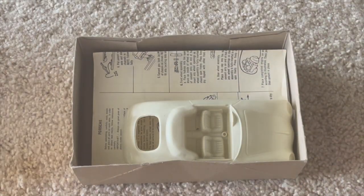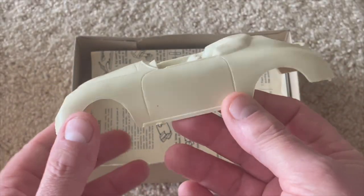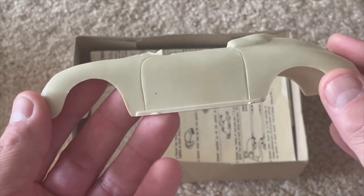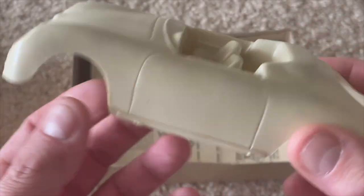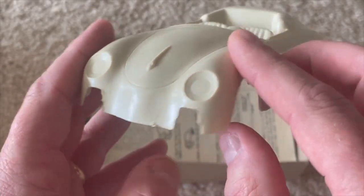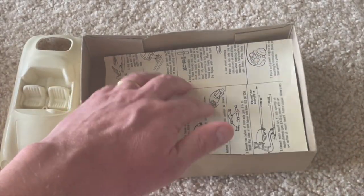All right, here is the wonderful body. And unlike many of the other Palmers I've collected in the past, it's one piece and even includes the interior, which is, yeah, we're gonna have to think on that. And it has a separate hood, which makes it detailed, I think. And underneath, yeah, it's got some stuff and it's fairly thick. I don't know what's going on here, but yeah, all right. Let's set this over there and see what else we get.